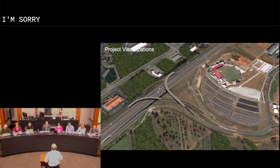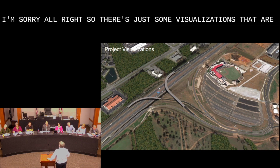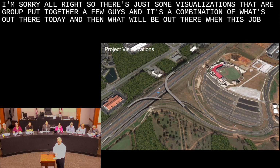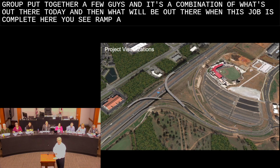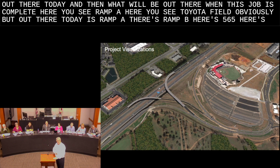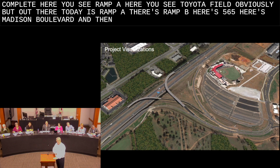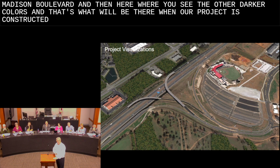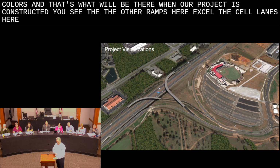All right. So these are some visualizations that our group put together for you guys. It's a combination of what's out there today and then what will be out there when this job is complete. Here you see ramp A. Here you see Toyota Field, obviously, but out there today is ramp A. There's ramp B. Here's 565. Here's Madison Boulevard, and then here where you see the darker colors, that's what will be there when our project is constructed. You see the other ramps here, decel lanes here, in here.